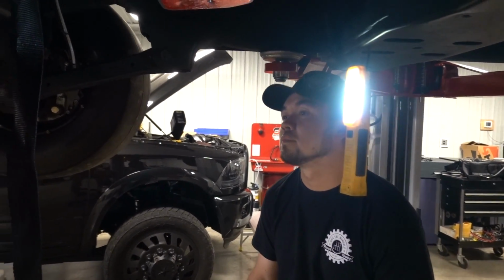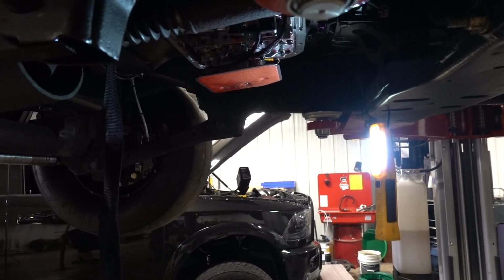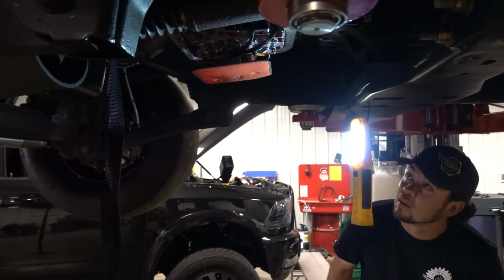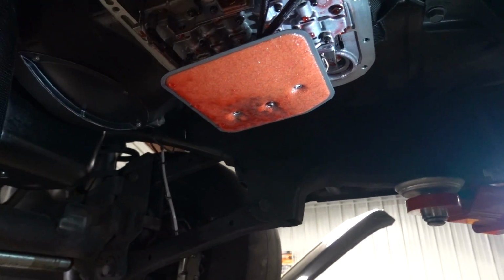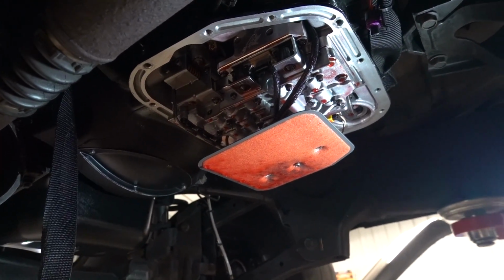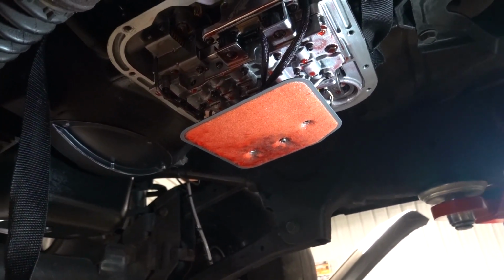So we've got the pan down. We're gonna actually change the fluid out because this Muldoon's transmission has been kicking butt, taking names. We have done absolutely zero maintenance on this transmission since, I don't even know, since we put the paddle shifters in it, but we are gonna change the fluid, change the filter, and check out these adjustments. I was like, you know what? Let's show you guys this so it can help you out and hopefully save you from second gear band slipping or anything like that.